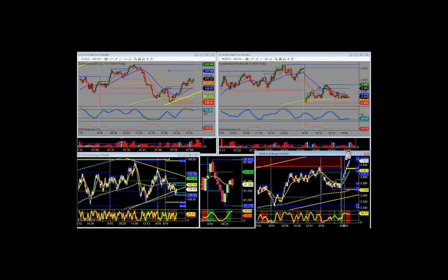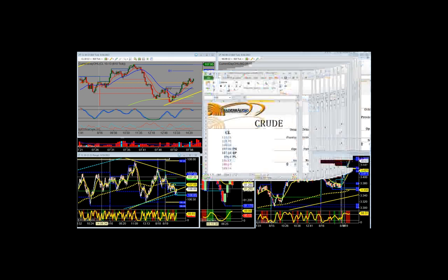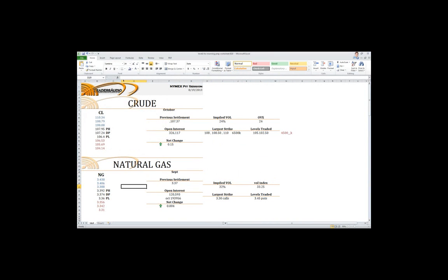Let's also take a look now at some levels here as we do every single morning. This morning's absolutely no different. That's your 8 o'clock bell this morning.